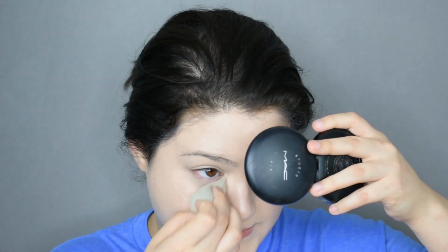Okay, so now we have to set the under eyes before we continue to crease on me. So we're going to be using Wet n Wild Translucent Photo Focus Powder. It's a very messy powder. It's also one of the best powders I've ever used, drugstore or not. It's just a good all-around powder.